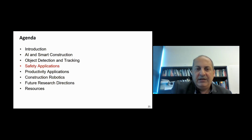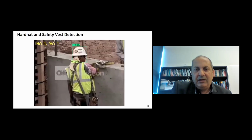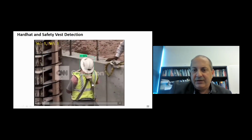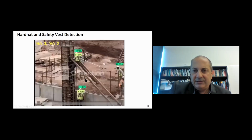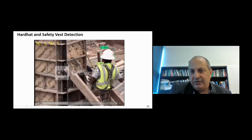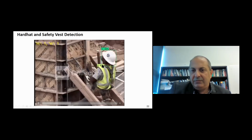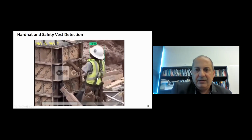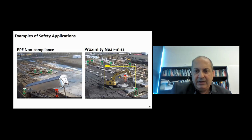Now let's look at some applications related to safety and productivity. Here we have an example for hard hat and safety vest detection. As you can see here, when the camera is close to the worker, the results are very good, almost 100%. When we are away, like here, the vest detection may not be as good as we want. And of course, in real situations, the camera will never be as close as we see in this video. So I'm going to show you other examples where the camera is further away.